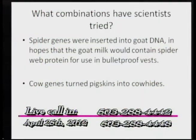So what combinations have the scientists tried with this genetic engineering or genetically modified organisms? Spider genes, for example, were inserted into goat DNA in hopes that the goat milk would contain spider web protein for use in bulletproof vests. Crazy, isn't it? Cow genes turned pig skin into cowhide.